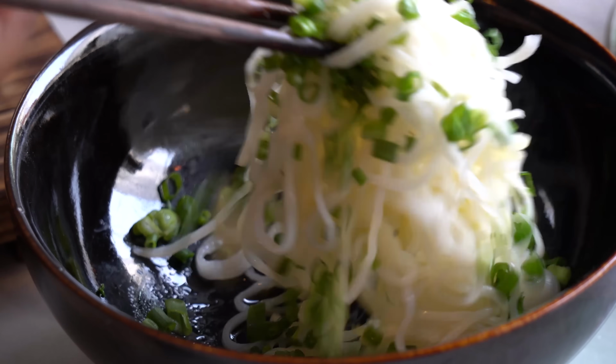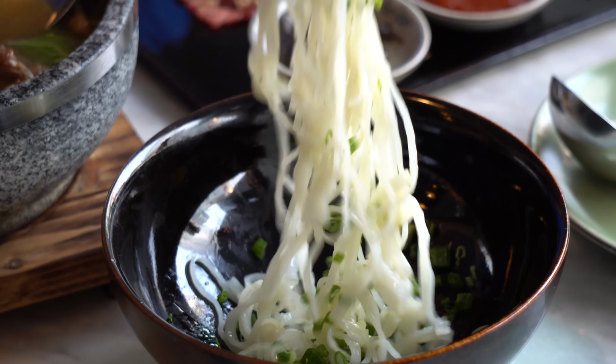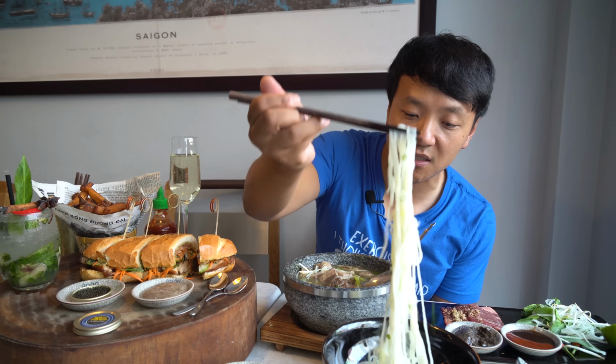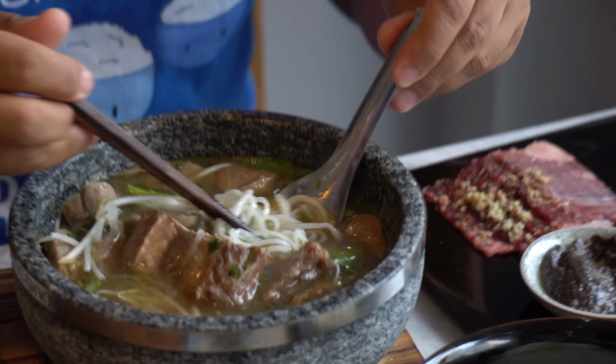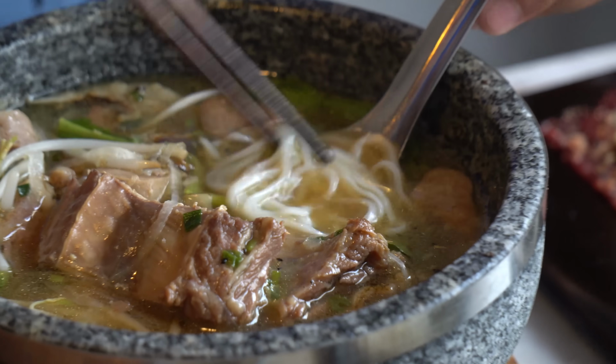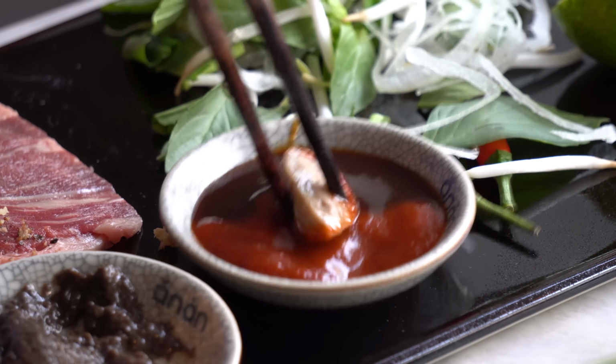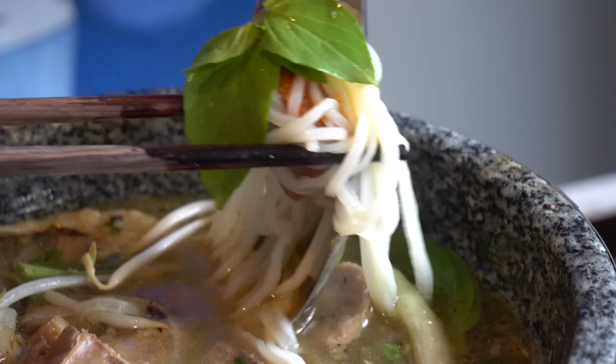Now, the noodles here, this is really unique. This is handmade pho noodles. First thing already that's different is that when I picked it up, it's not clamping together. And I'm just gonna take some of the noodles, put it inside my broth, let it swim around, touch the broth, get some good experience. I'm gonna take the meat and dip it in some sriracha because I wanna ruin this soup. Maybe a little bit of herb. Here we go.